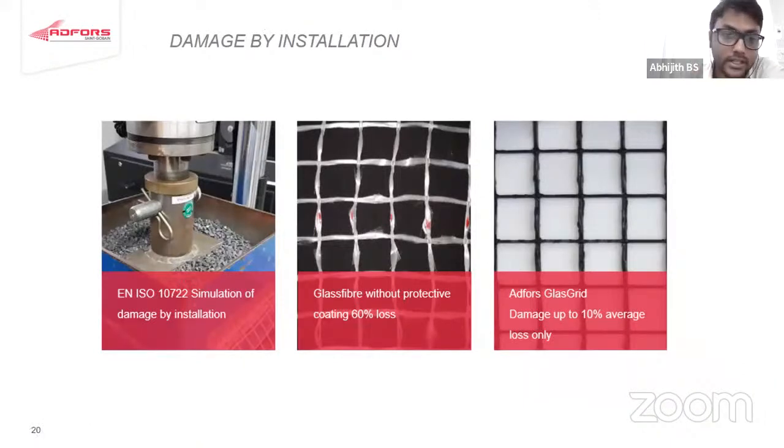This is one more testing, which we call the damage test for installation. During installation, we should ensure that the GLASGRID will not get damaged. That is the main purpose, because only then can it serve the purpose of reinforcement. In this test, aggregates are poured, and basically the GLASGRID is sandwiched between aggregates.